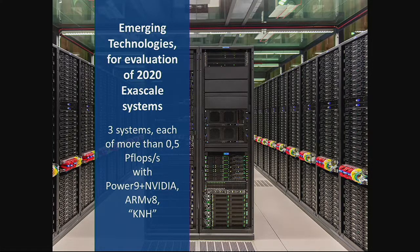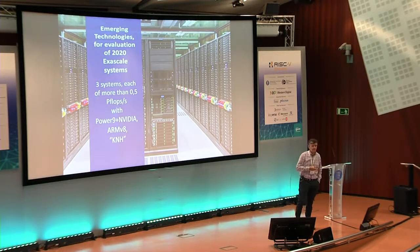But of course, this is not the system we want to try for the future. For the future, we want to try new technologies. And at the time we procured, having large technologies based on RISC-V was not there. Okay? So we obtained 3 different options with the systems. First, coming with Power 9 and NVIDIA. It's a total of 1.5 petaflop system, it's 54 nodes. It's already installed in the chapel, so it's under restricted operation.